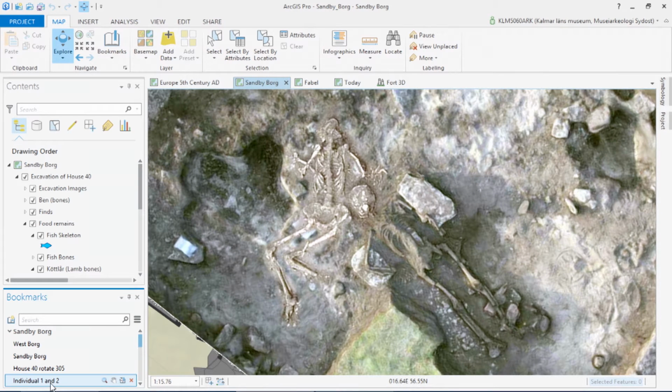In order to unravel the mystery of who they were and what happened to them, it's important to find more skeletons so we can perform osteology and DNA analysis. So, we would like to introduce you to a colleague of ours. Fabel is specialized in finding human skeletons, even if they are 1,500 years old. Unfortunately, he couldn't be here today, but he was kind enough to send us a video.